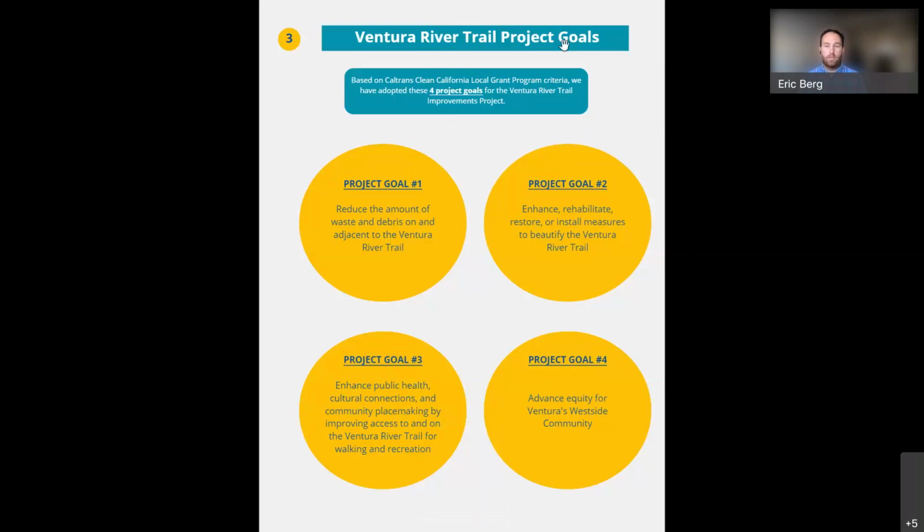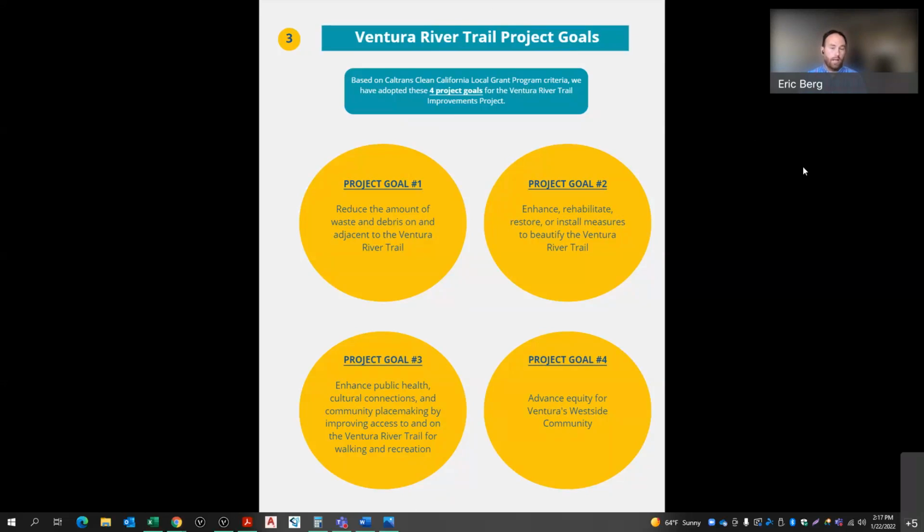The application is clear that it wants projects that focus on waste reduction and eliminating litter and trash in public places. So we're going to talk a little bit in a few minutes about the ways we're trying to achieve these goals, but one of the primary ones to achieve this project goal is the addition of more trash cans and receptacles along the trail.